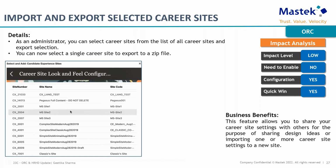Now for the implementation partner, I'll just take the basic example, not multiple environments, but let's say there are just test and production. What you can do at the time of go live is move all of your career sites which have been finalized directly to the production environment without needing to set them up from scratch.